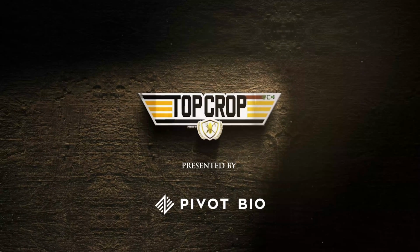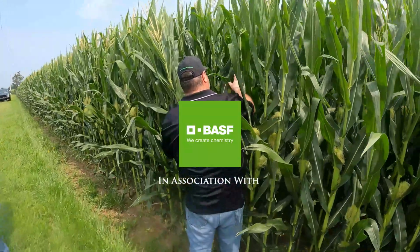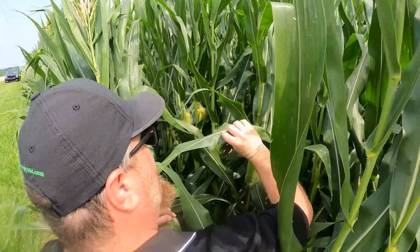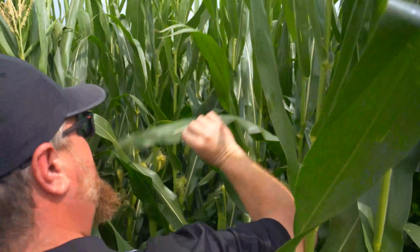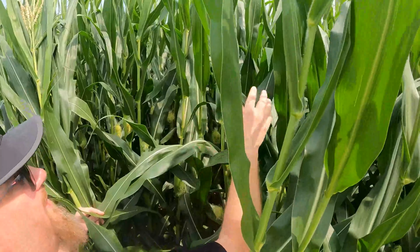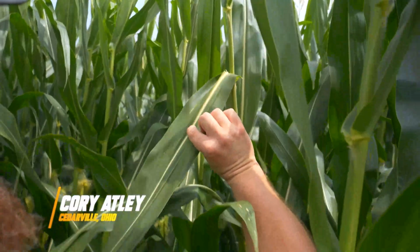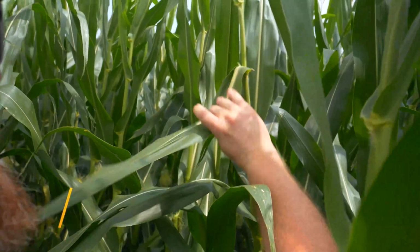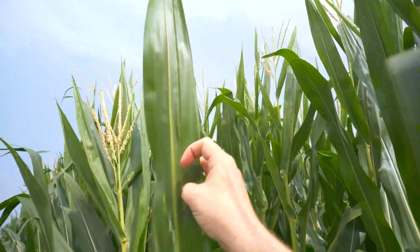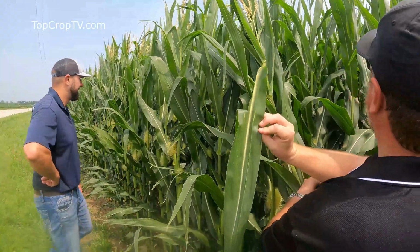We got a little bit of hail damage, you know, when you get in here, but not a whole lot. That's some gray coming in. Right, to your right, the leaf to your right, right above you. Left, right there. Yeah. A gray leaf spot. Little gray leaf spot coming in. Just a little.